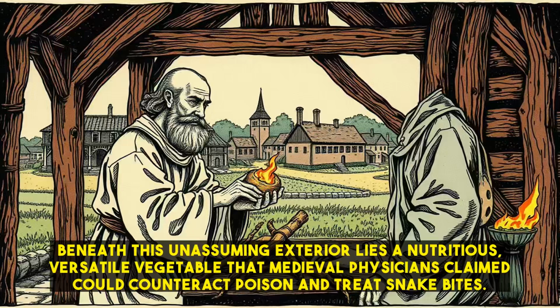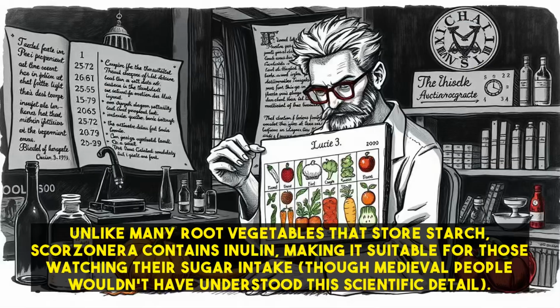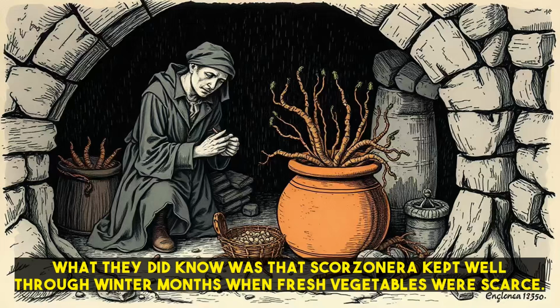Beneath this unassuming exterior lies a nutritious, versatile vegetable that medieval physicians claimed could counteract poison and treat snake bites. Unlike many root vegetables that store starch, Scorzanera contains inulin, making it suitable for those watching their sugar intake, though medieval people wouldn't have understood this scientific detail. What they did know was that Scorzanera kept well through winter months when fresh vegetables were scarce.